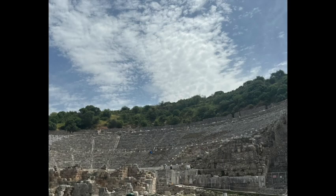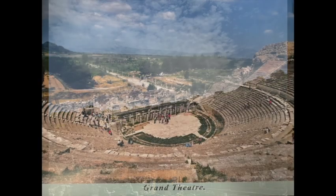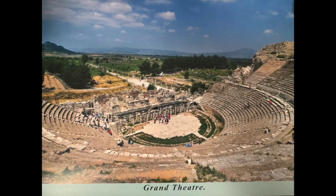Not bad for a 25,000 seat outdoor auditorium without any kind of roof that's built into this hillside. This auditorium is believed to be the largest in the ancient world. It was 3 stories and each story was 54 feet. It took 70 years to complete this.